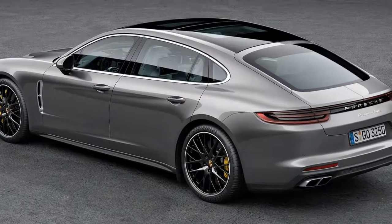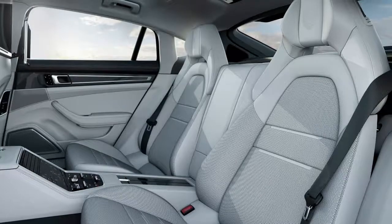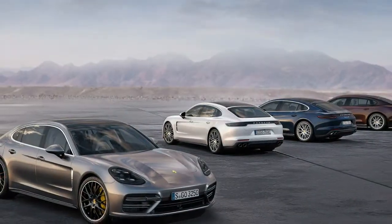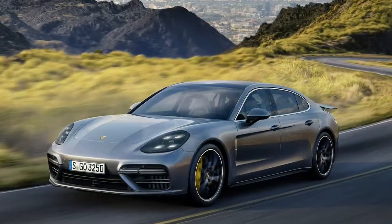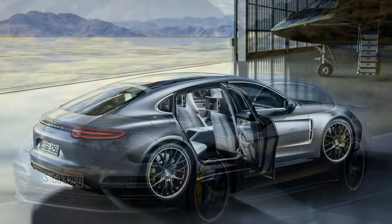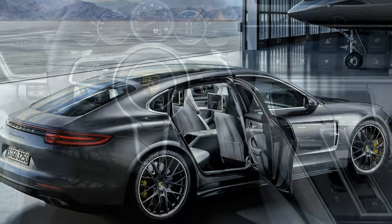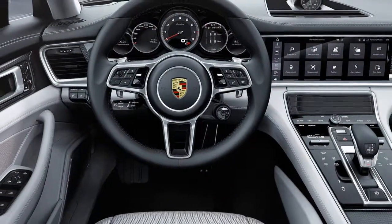Transmission: 8-speed dual-clutch automatic. Layout: 4-door, 4-passenger, front engine, AWD sedan. EPA mileage: 18.25 miles per gallon city/highway. Length by width by height: 204.7 by 76.3 by 56.4 inches. Wheelbase: 122.0 inches. Weight: 4,630 pounds. 0 to 60 miles per hour: 3.5 seconds. Top speed: 190 miles per hour.